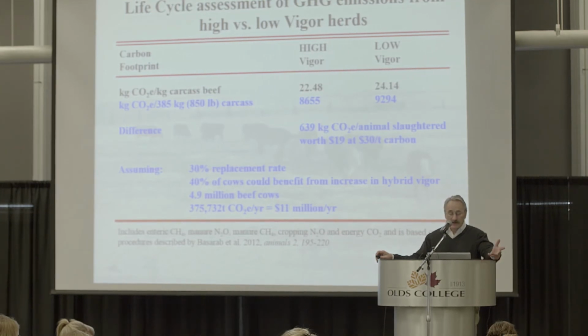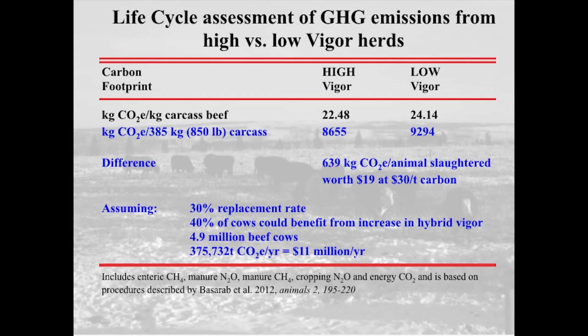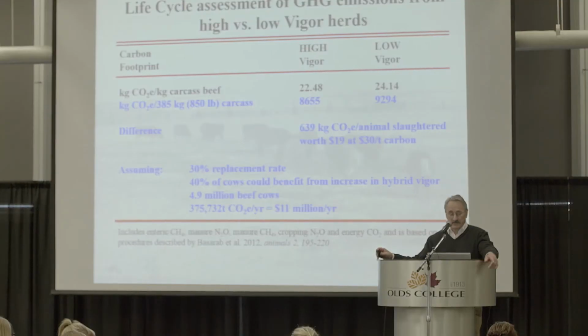And so if you look at it, $19 a head over many years and over many cattle amounts to a lot of money. Remember, this would be for just keeping records and doing the technology. So to me, that's a very significant opportunity for cattle producers.